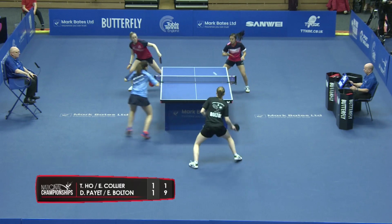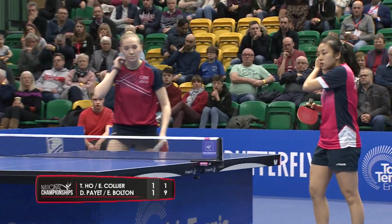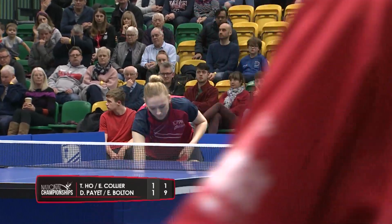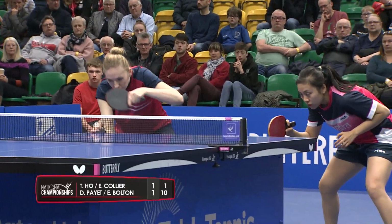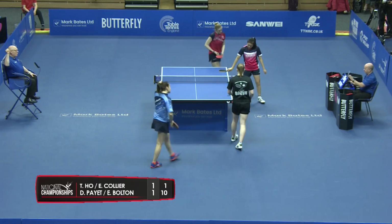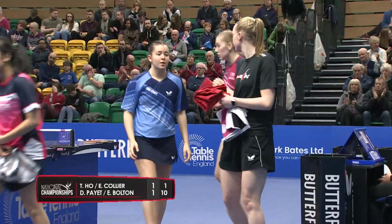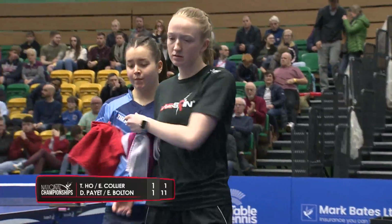Lovely short return from Emily. Both players having to control the side spin and the returns of side spin that are coming back. Ball curving around a great deal in this match. 11-1. Shake of the head from Tintin. So Denise and Emily go 2-1 up.